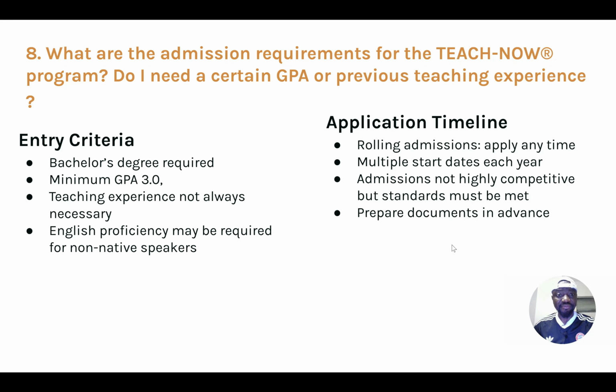What are the admission requirements for the Teach Now program? Do I need a certain GPA or previous teaching experience? The minimum requirement for applying for Moreland University's Teach Now teacher preparation program is a bachelor's degree, preferably in a subject area that you intend to be certified in, with a minimum GPA of 3.0 out of 4.